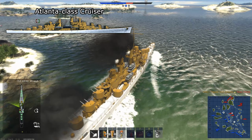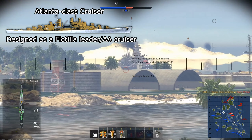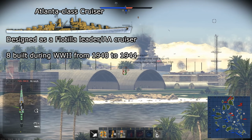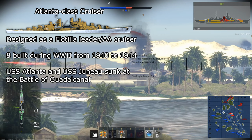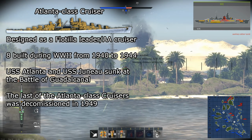For a bit of history, the Atlanta class was designed as a flotilla leader and anti-aircraft cruiser. 8 were built during World War II, being constructed from 1940 to 1944. The USS Atlanta and USS Juno were sunk during the Battle of Guadalcanal and were the only losses of the Atlanta class. The last of the Atlanta class ships was decommissioned by 1949.